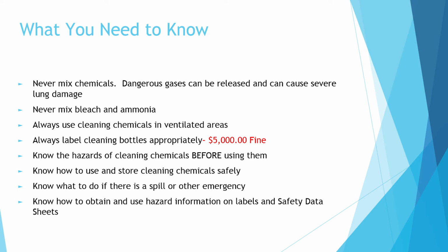It is very important that the labels are on the proper bottles, and in fact, OSHA could fine us up to $5,000 if we had a bottle that was improperly labeled. It's very important to know your cleaning chemicals and know the hazards of them before using them. It's very important to store your cleaning chemicals properly. You don't want to store them in extreme heat or cold, as it can take away the balance of the chemical. And you need to know what to do if there's a spill or another emergency.